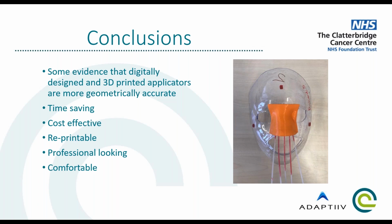They're also quite cost-effective, because the material we printed in, PLA, which we used for the study, is very inexpensive. So once you have your 3D printer, this can be a huge cost-saving measure. They're reprintable, so you can imagine if one of our very delicate hand-formed applicators accidentally falls on the floor and breaks during treatment, you would have to mend the old applicator or create a new one, and that would mean creating a new treatment plan because these applicators are so sensitive to millimeter distances for treatment.